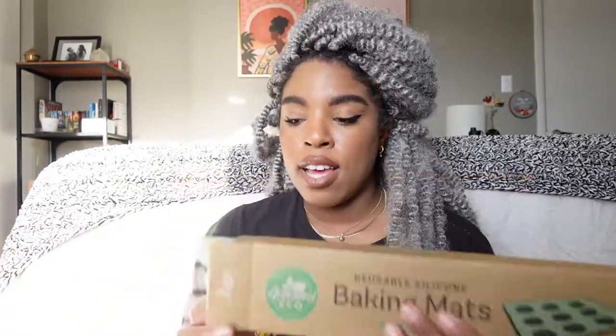So the next product is the reusable silicone baking mats. I love this because I am getting into baking a lot more. I watch the Great British Bake Off like everyone else does. And yeah, I'm very, very excited to use these. They seem as though they're easy to wash and easy to use. You just place them down. I like that it's a more sustainable way of having a baking sheet, which is going to help me be more sustainable in the kitchen with my bakes.